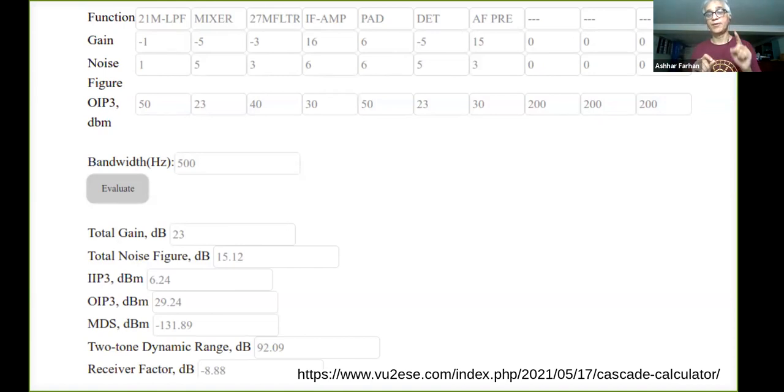And this software is particularly important because the other software, which was all about designing filters and all that, you could do with LTSpice, and a lot of people use LTSpice instead. But this particular piece of software was missing from anywhere else. So I have written a JavaScript version of this, which is hosted on my own website, vu2ese.com, and I've given the URL here. As you can see, the KISS mixer has an OIP3 of 23 dBm, and the IF amplifier of just 30 dBm, which you can easily do even with a 2N2222 IF amplifier.